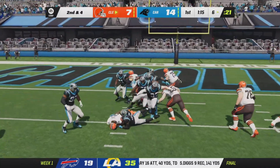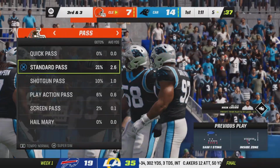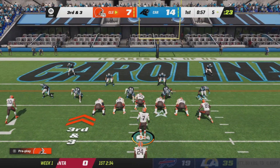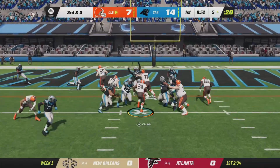And Chubb will try the middle here. And a minuscule gain of maybe a yard from the 6 to the 5. The passing game's been working quite well so far, but the running game's been a little bit of a struggle, and that's a surprise to me. Typically, when you can throw it, you've opened up lanes for your runner.